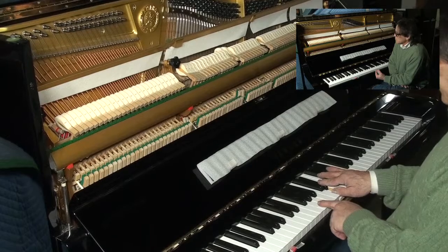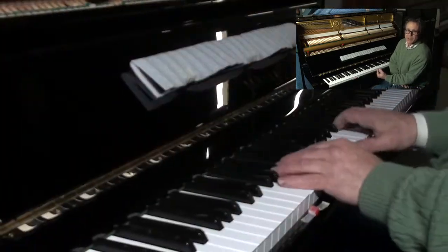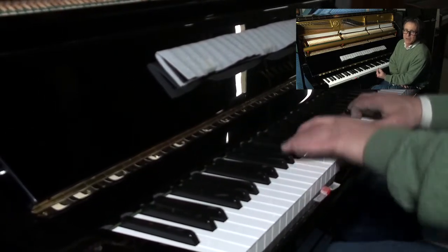And by the way, we sell this piano with a 10-year parts and labor warranty wherever it is shipped in the country. And by the way, you don't pay sales tax if it is shipped out of New York State.